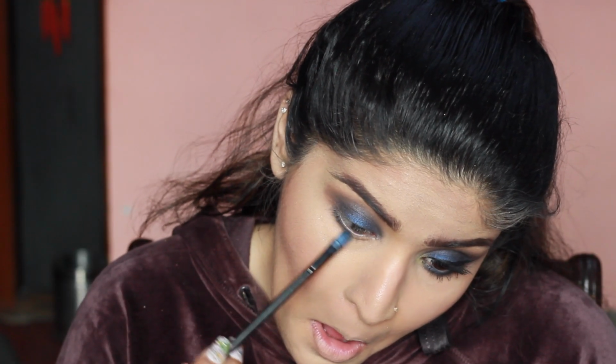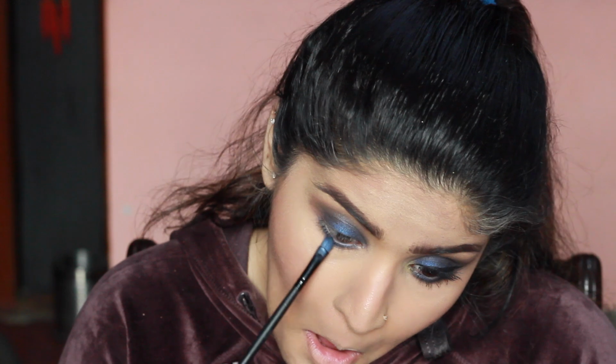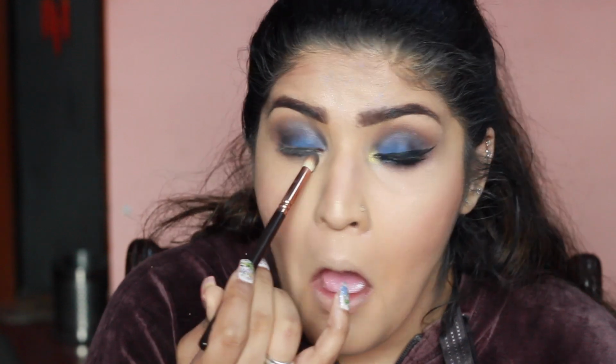I'm going to go with that blue on my lower lash line as well, trying to make my pretty face. But it's gonna be a lot prettier now when I'm trying to blend it in with that brown shade using that same dome brush.